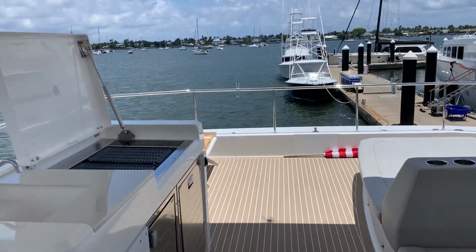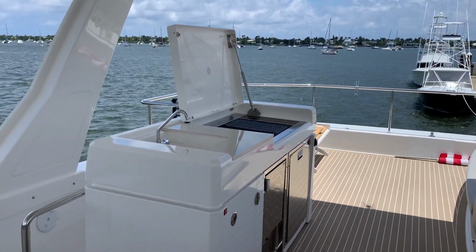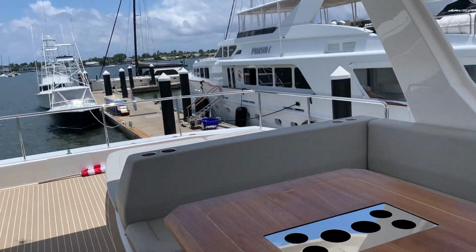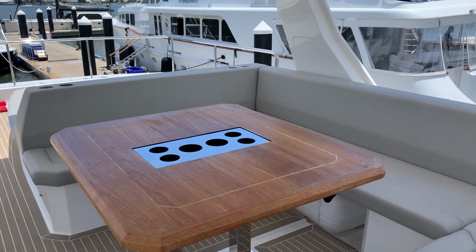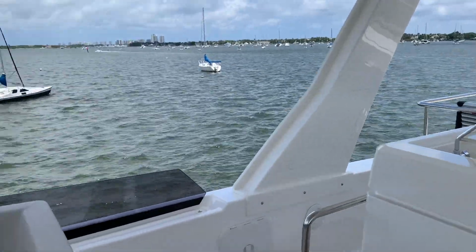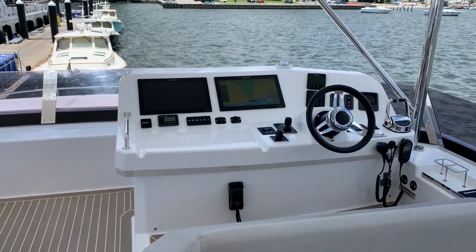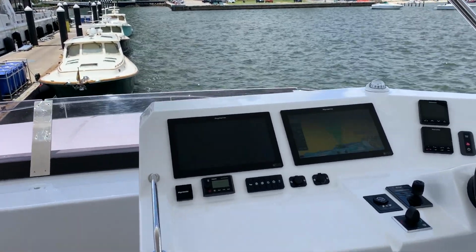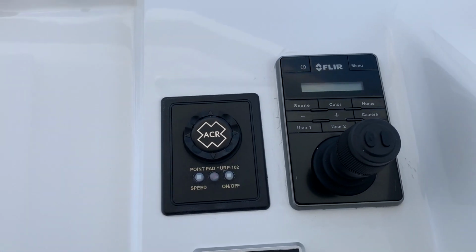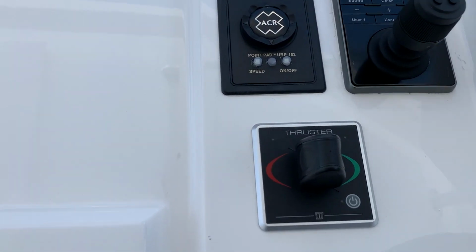So you can see we're standing up on the flybridge. There's the most important grill to cook up those mahi that you catch. There's a nice settee here with a table, drink holders. Turn around, and here's the helm station. Got two chart plotters there, Raymarine. Got a Fusion radio. You can see the FLIR night vision and the ACR and the thruster.